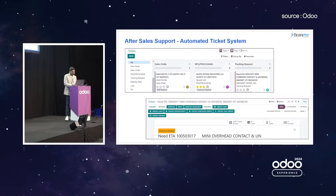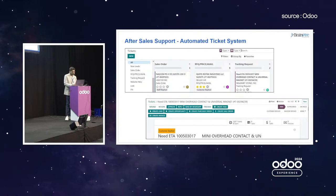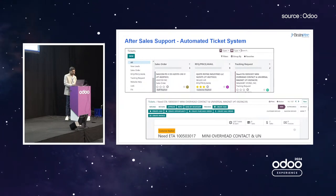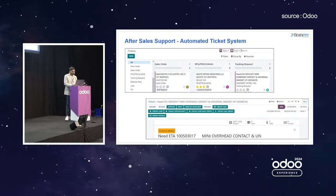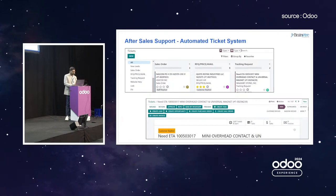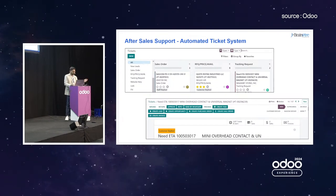Also, we have added a few features as well, like sending by WhatsApp, or creating a task for any technical team from the ticket itself. They can create a task or any further lead, and it goes to the respective team.